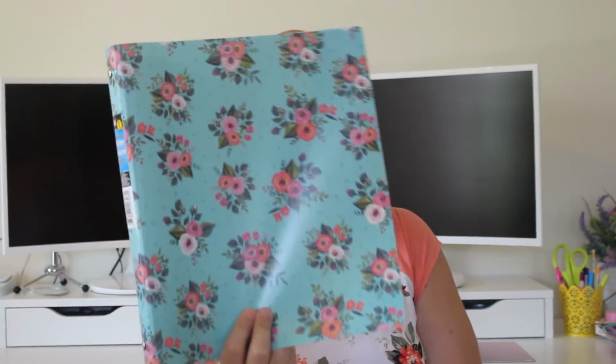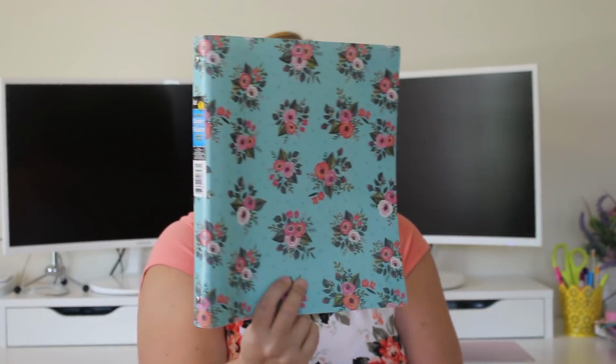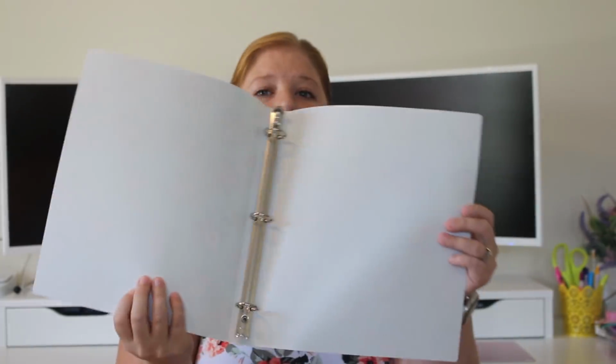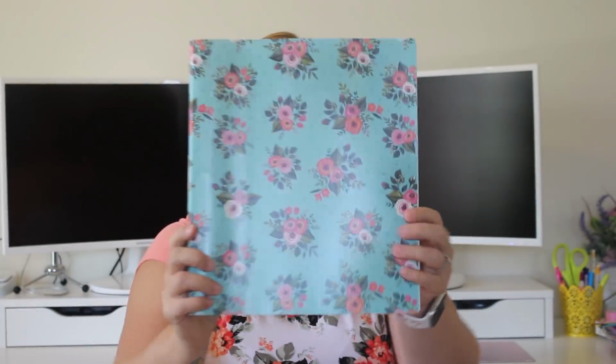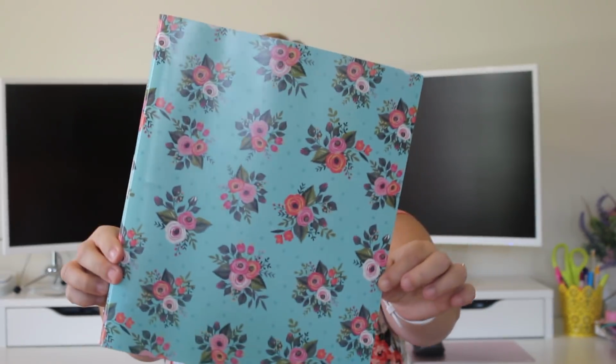So again, this is from the Dollar Tree. It is Jot, the brand. It's a 1-inch, 3-ring binder. This is the flexible binder, so it just has the rings. There's no pockets or anything, just super soft and flexible. But oh, I just loved the color and the print on this.